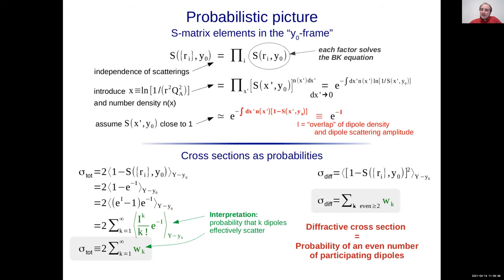So I find that the diffractive cross-section is the probability of an even number of participating dipoles. And you see that it's not just simple mathematics, modulo this approximation, but okay, you must believe me that this is completely reasonable. Just straightforward mathematics that leads me to this interesting formula. So now, of course, what I need to do is to compute these weights.